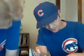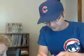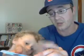Here, let's go. We can open two packs here. Let's go through the chrome stuff and all first. And then we'll get to the base. If any of you guys ever has any ideas for how we can change this, if you don't want to see us do the base stuff, you only want to see inserts, you only want to see whatever, let us know. I know that the stuff gets out of hand pretty quickly, time-wise.